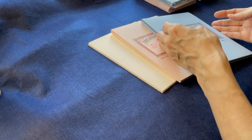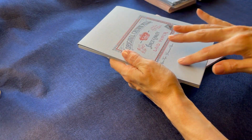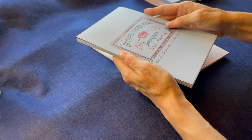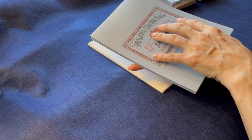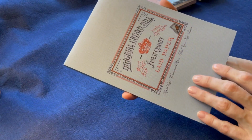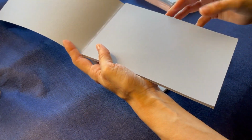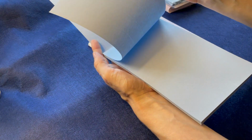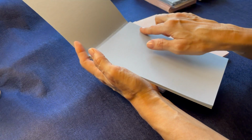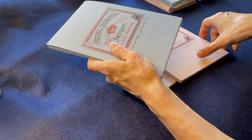And different colors. This palette is blue, and this is from the original Crown Mill Company. You can see the ridges in the paper and the watermarks. It's very smooth despite the watermarks and is a pleasure to write on.